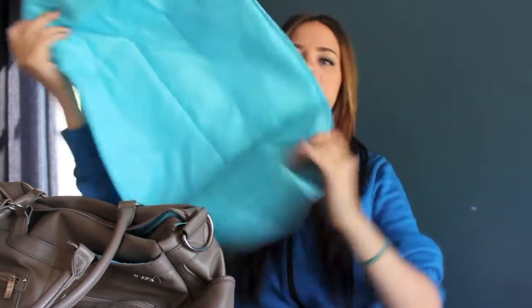It came with this matching changing pad. It just has a Velcro thing and unfolds, and it's just this shape here. As you know, I don't use changing pads that come with the diaper bags, just because I have a really good set that I like.